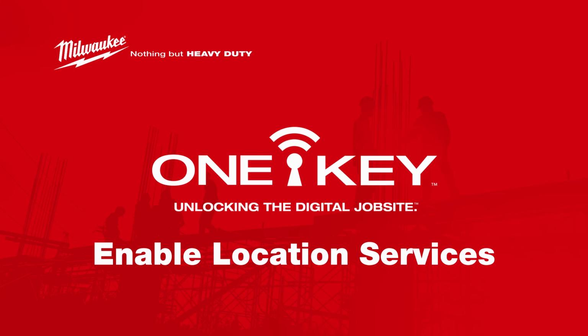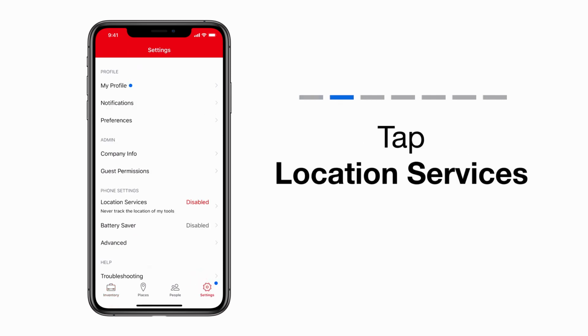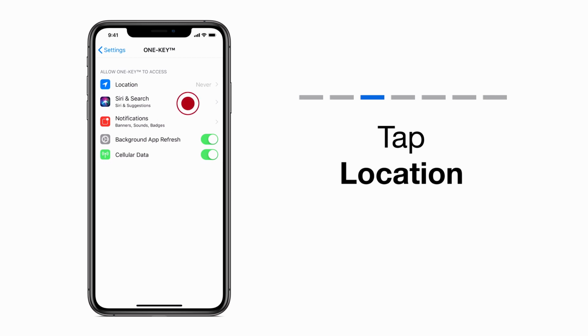In this video, we'll show you how to enable your location services. Select Settings on the bottom right of the navigation bar. Under Phone Settings, select Location Services. Now select Location and set to Always.